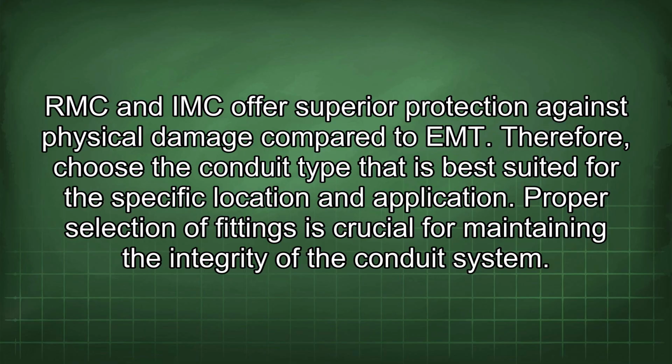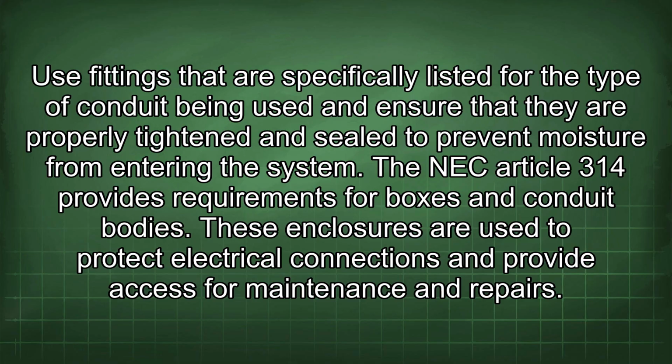Proper selection of fittings is crucial for maintaining the integrity of the conduit system. Use fittings that are specifically listed for the type of conduit being used and ensure that they are properly tightened and sealed to prevent moisture from entering the system.